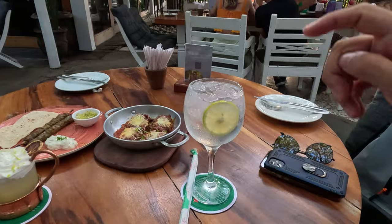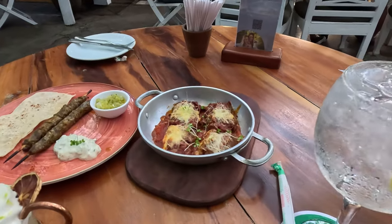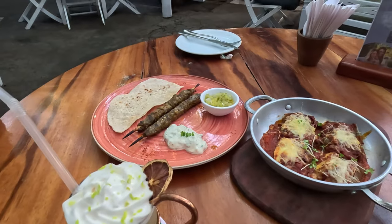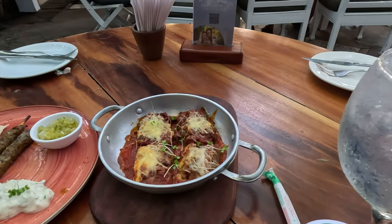Just to start, we ordered gin tonic, Moscow Mule. This is an appetizer with eggplants and kafta. I would be interested to see how the kafta tastes. But this one with eggplants already looks very delicious.